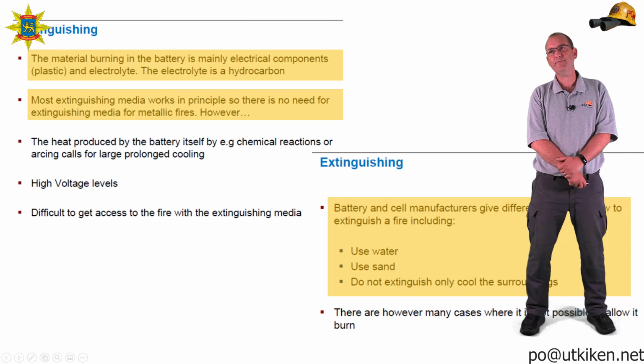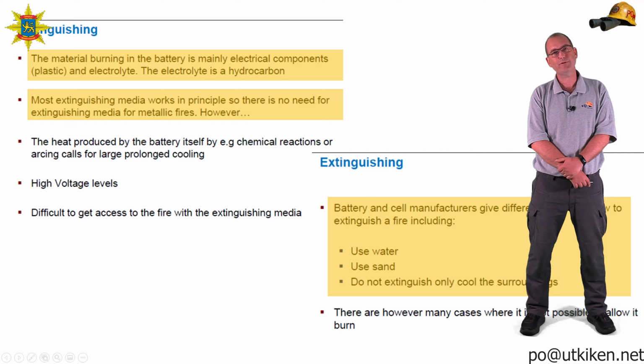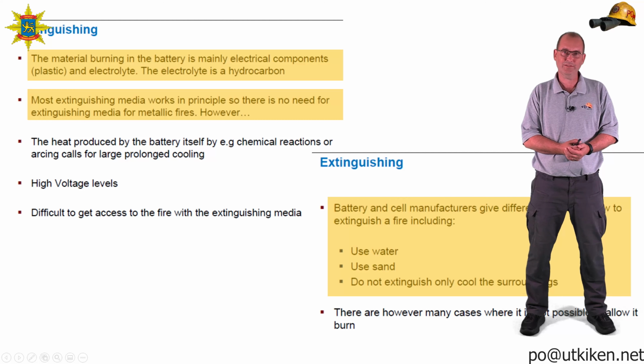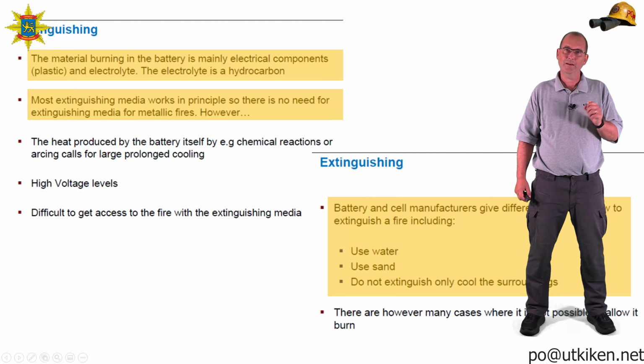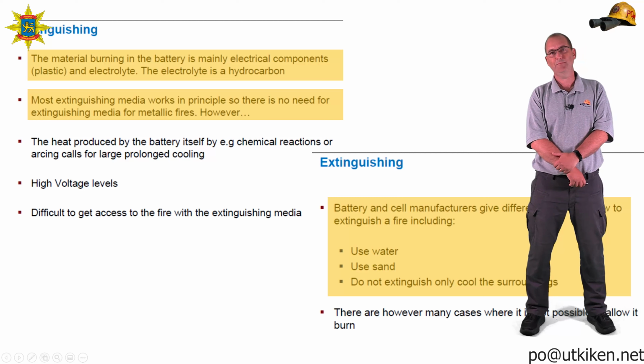They also say that different manufacturers advise on how to extinguish a battery fire in different ways. Some say that you need water and some say you need sand. And that is, I think, because they believe battery fires should be extinguished like metal fires. However, what we are talking about here is lithium-ion batteries. There are lithium metal batteries that are not chargeable, but lithium-ion, which is rechargeable, is not to be compared with metallic fires.